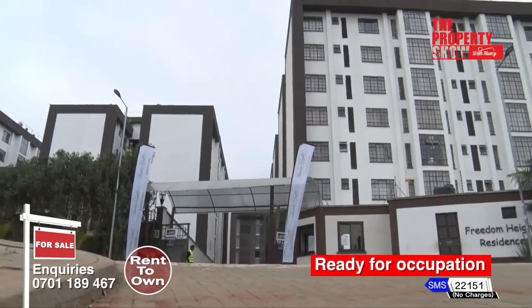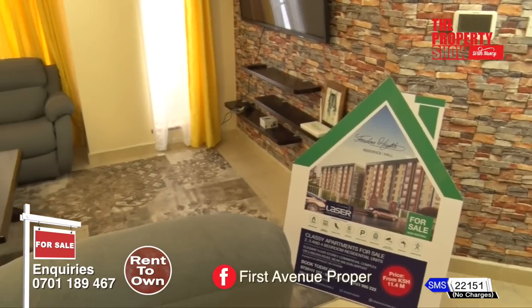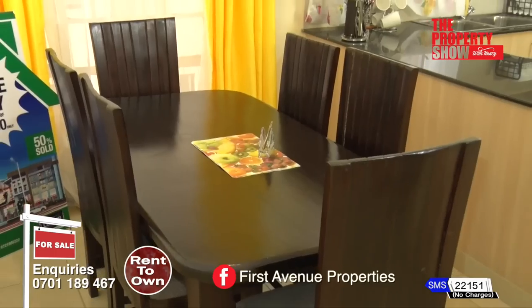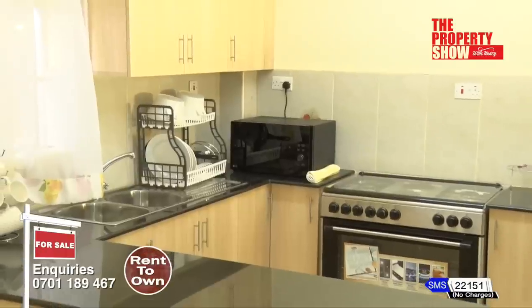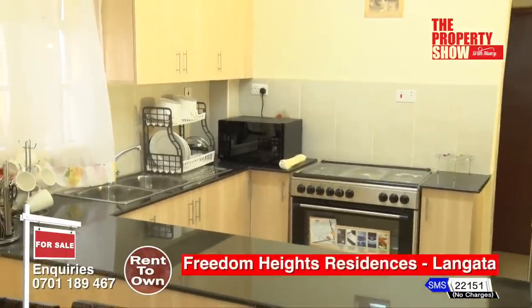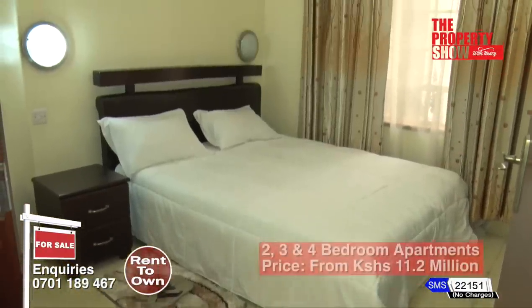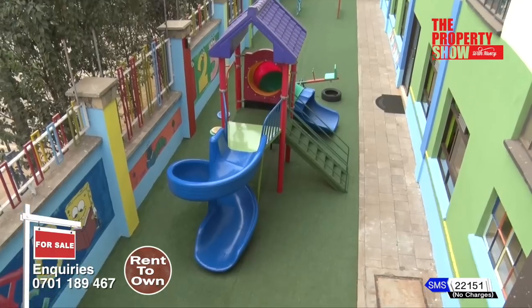The price guide for this apartment is as follows. Two-bedroom goes for 11.2 million Kenya shillings. Three-bedroom goes for 13.6 million Kenya shillings. And four-bedroom goes for 15.9 million Kenya shillings. The project is complete and ready for occupation.